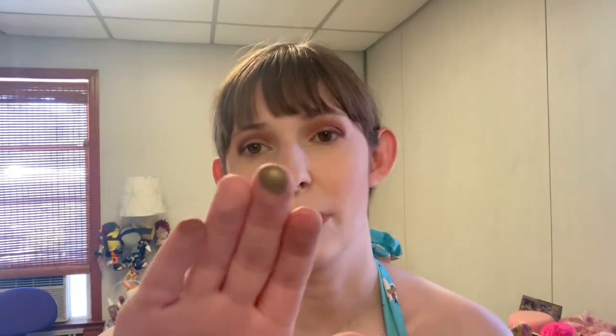Then I'm going to take Texts and Candy, the greenish shade that I don't think is going to be as greenish on my eyes. And I'm going to put that on the outer half of my lid. Oh, it's got some green to it, but it's definitely close to that ganache shade maybe from the original chocolate bar. It's not super green. And then I'm going to take Gold Digger, which is your typical yellow gold. And I'm going to put that on the inner half of the lid and blend it into the green the best I can here.